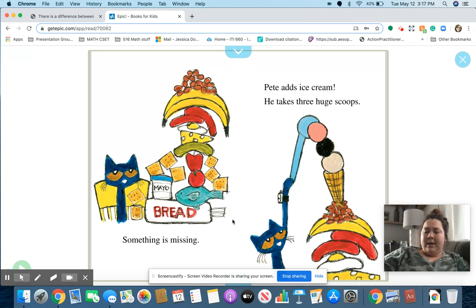Now, is Pete using teamwork right now? No, right? Because it's just Pete doing it by himself, which is okay, but I'm going to see if we can find some teamwork later in our story.